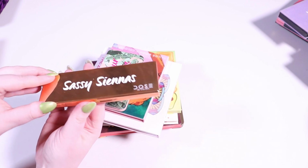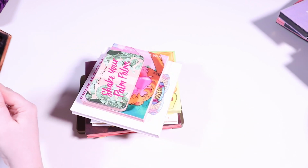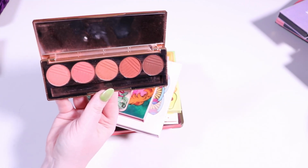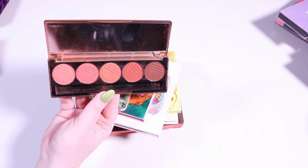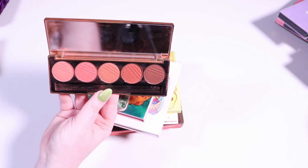Here is my Dose of Colors Sassy Siennas palette. I received this in a BoxyCharm as well. This is pretty old now, and I'm not reaching for it as much as I would like to, so I think I am going to declutter this one.